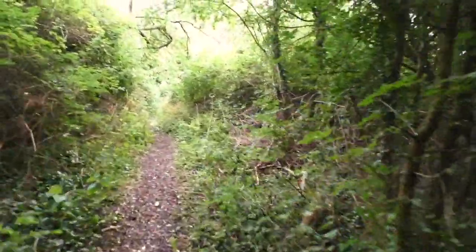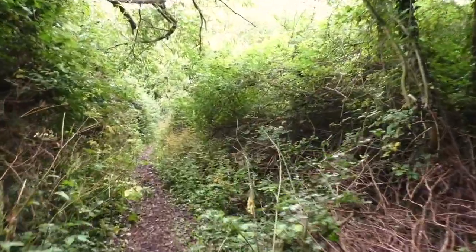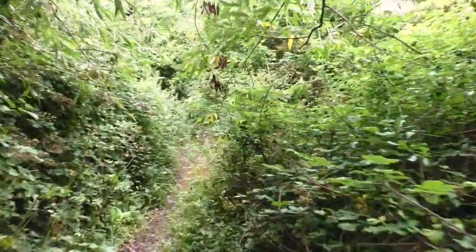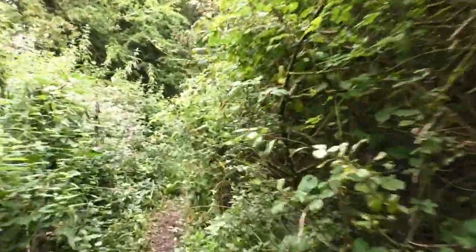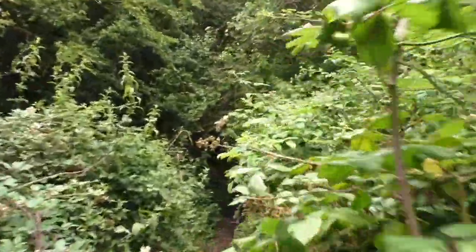Okay, approaching about a quarter of a mile into the walk. We've still got that low embankment to the right and the left. Well, obviously you can't see it. It's starting to get a bit jungly. That's not a sign of things to come. Brambles.